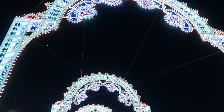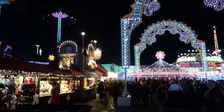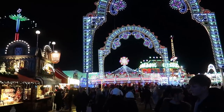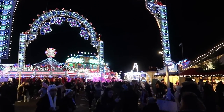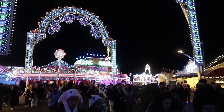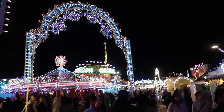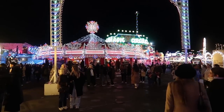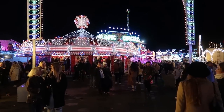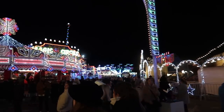Of course, you've got the lovely photo opportunity with the archways just here as well. It's just nice walking around this event. I've said this before and I'll say it again. You don't have to spend anything when you come in here. You can just stroll around and soak it all in and really enjoy it. You don't need to spend a fortune here to have a good time. There's even a free ride just here, the carousel, spinning around just there. There's two of them. There's this outside one and there's another one down the other end of the event. You just stroll around, soak up the vibes. Really nice.